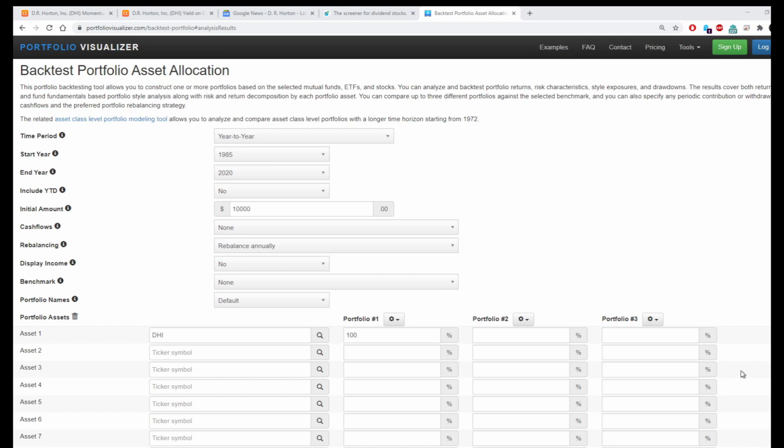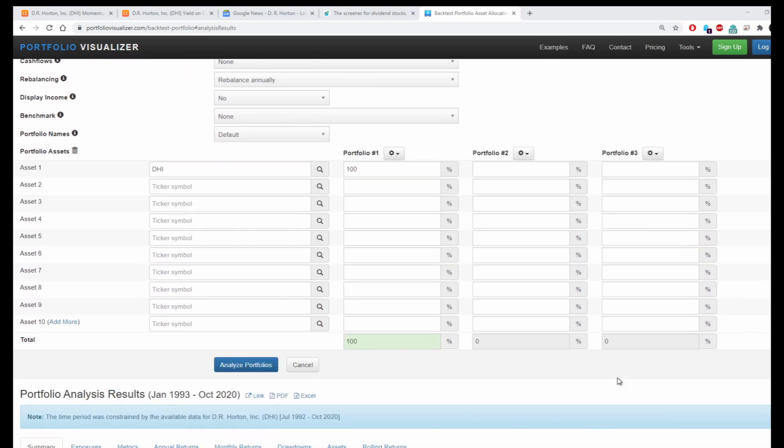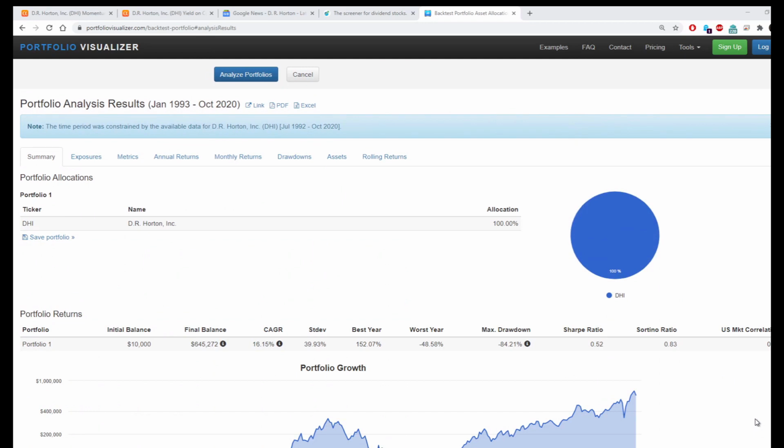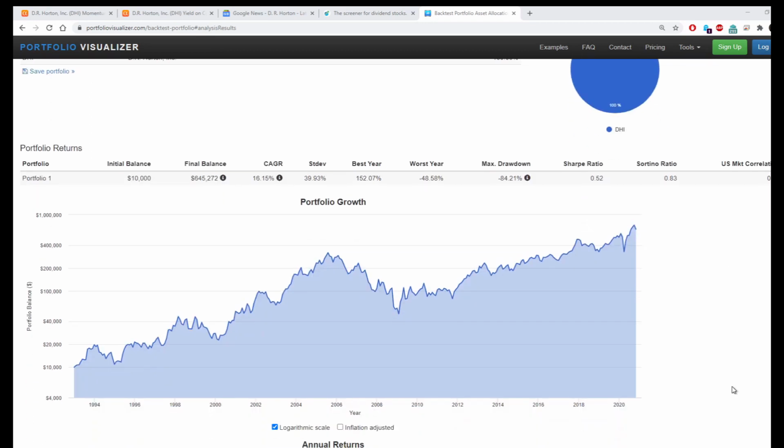Let's do a quick backtest on Portfolio Visualizer. If we had put $10,000 into DHI in January of 1993, which is when the available data shows up, we would now have a portfolio of $645,272. Compounded annual growth rate over that time period, 16.15%. That's not bad.